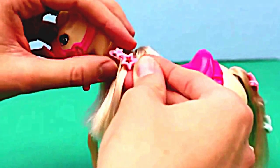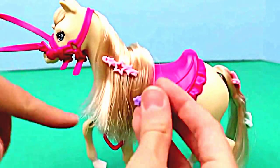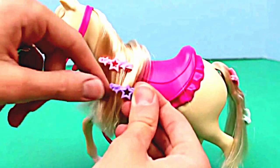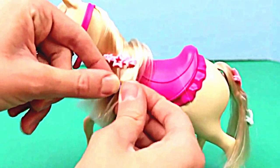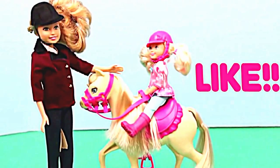And she needs some little barrettes on her mane, too. Here's a star one. Got 3 stars. And I'll give her another one, just kind of a little more to the right and lower. There we go.